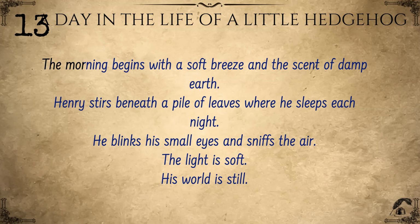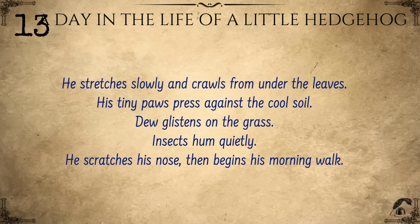The morning begins with a soft breeze and the scent of damp earth. Henry stirs beneath a pile of leaves where he sleeps each night. He blinks his small eyes and sniffs the air. The light is soft. His world is still.